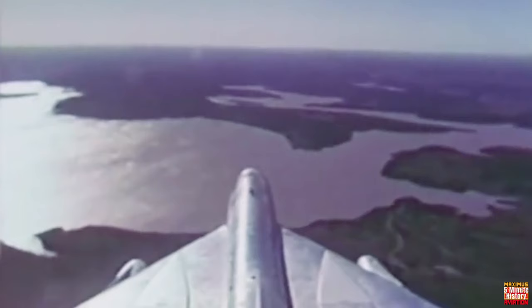Due to the aircraft's inability to operate as efficiently at lower altitudes, the B-47 was retired after only 10 years, and the B-58 Hustler was introduced. The B-58 was capable of flying at supersonic speeds. The Air Force had become the owner of the fastest bomber in the world. In 1963, it flew 8,028 miles from Tokyo to London in 8 hours and 35 minutes, an average of 938 miles per hour.